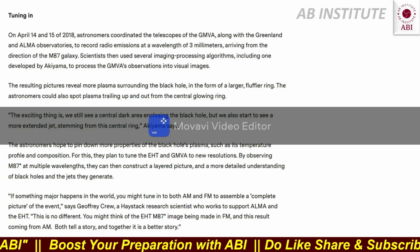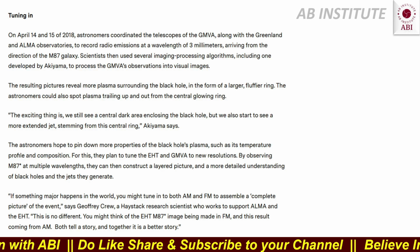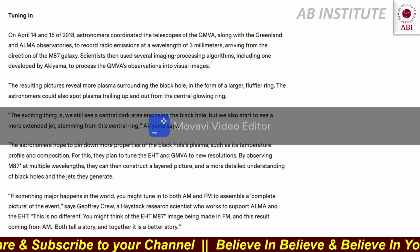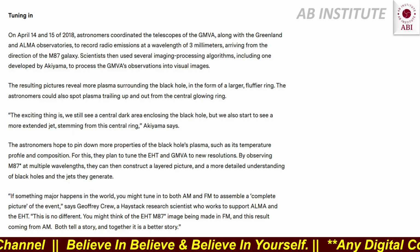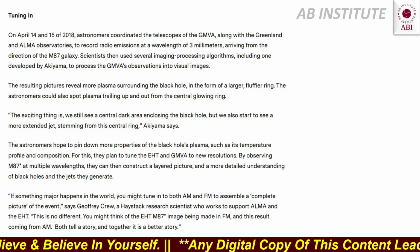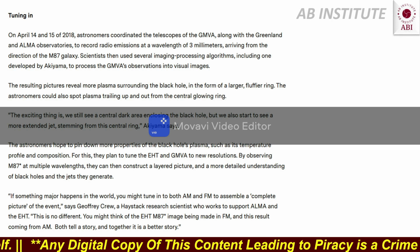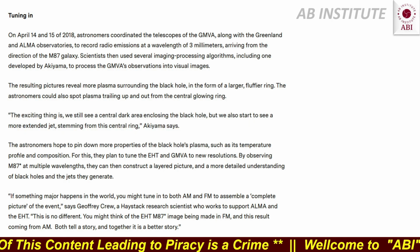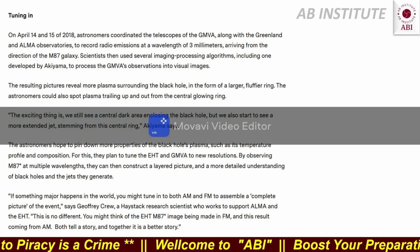On April 14th and 15th of 2020, astronomers coordinated the telescopes of GMVA along with Greenland and ALMA observatories to record emissions at a wavelength of 3 mm arriving from the direction of the M87 galaxy. Scientists then used several imaging algorithms, including one developed by Akiyama, to process the GMVA observation into a visual image. The resulting pictures reveal more plasma surrounding the black hole in the form of a larger, fluffier ring. The astronomers could also spot plasma trailing up and out from the central glowing ring.